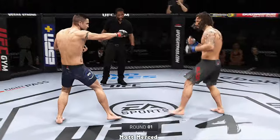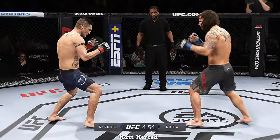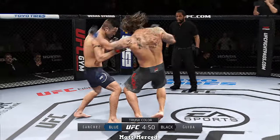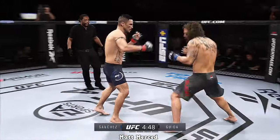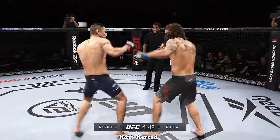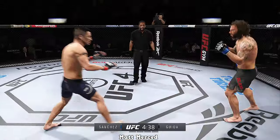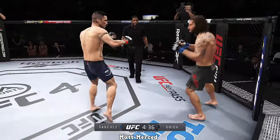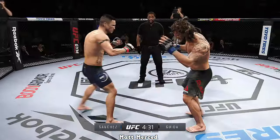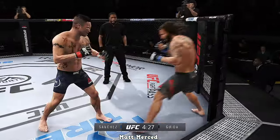So here we go with round one, and when you are facing a submission specialist like this as a striker, you have got to avoid the canvas, I would think, at all costs. Yes, you have to. And if the striker gets taken down, he needs to make sure the only thought is to get back to his feet. And quickly. Whether the submissionist goes to his back or is on top, you've got to make plan number one getting back standing and getting back to your space. If not, you're going to find yourself tapping and really wondering why. Why did I not engage him in this game?